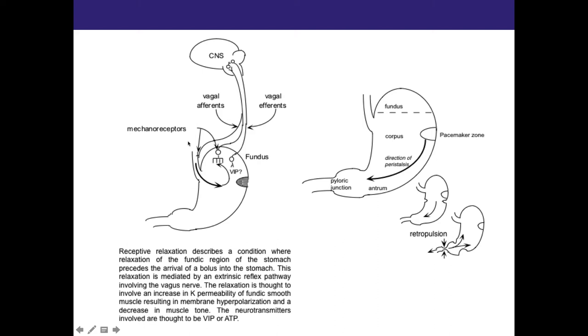So what it does is it detects the stretch in the pharynx and the esophagus, sends a signal to the central nervous system, and then back by these vagal efferents, and that causes a distension or a relaxation of the fundus. Receptive relaxation. It's kind of interesting. What it's doing is it's allowing the fundus to relax so that it can accommodate more food coming into the stomach.